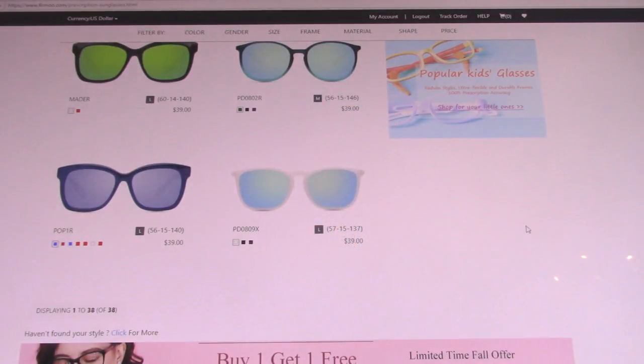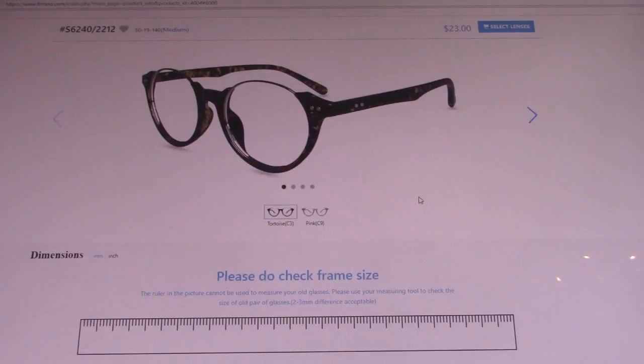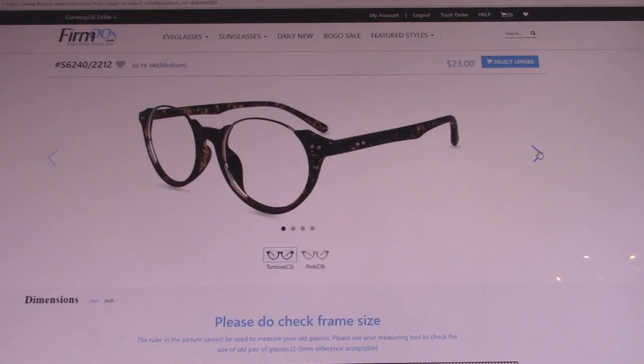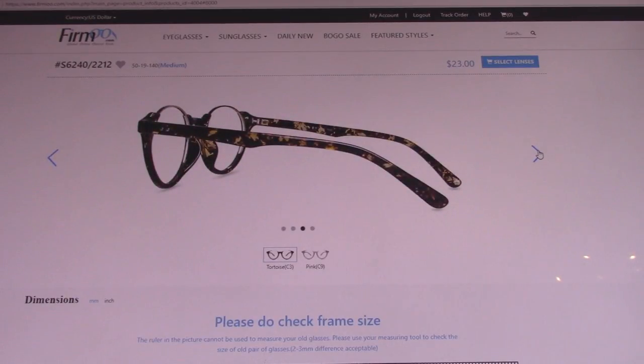All right. Which one should I order? Hang on. I don't want sunglasses right now. I think I like these. Tortoise colored. See that? You got a half a frame. Oh, you can get them in pink, too. I don't want pink. Let's see. Yeah, they ain't bad. Oh, look at that. Fancy.